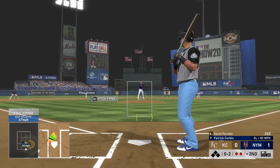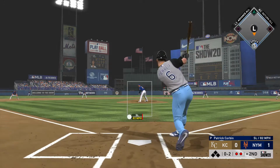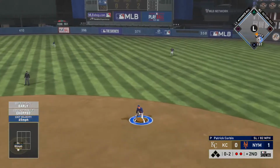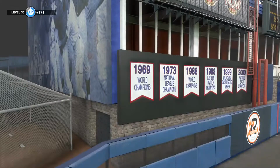And another foul ball. This should end the inning as it's sent out to second. Throw in time, and the side is retired.